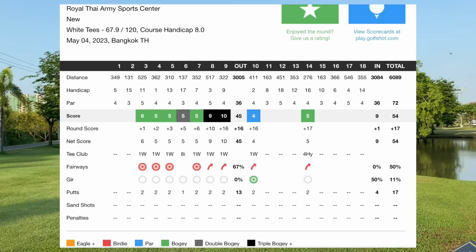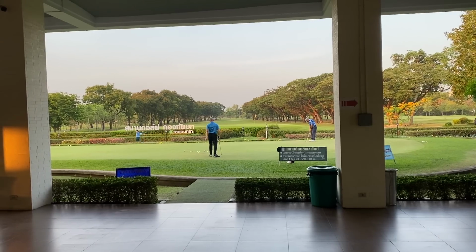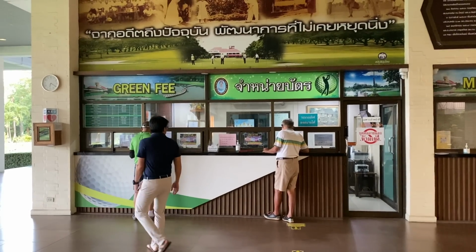So the final score was 17 over, which, after a break from golf, there were some good shots in this round. I'm not going to look too much into this round, but definitely the blow-up hole, yeah, I've got to have better course management than that.